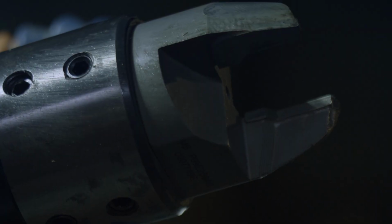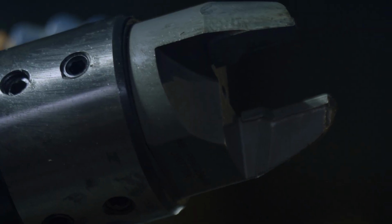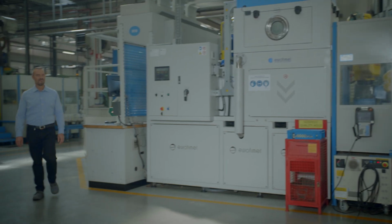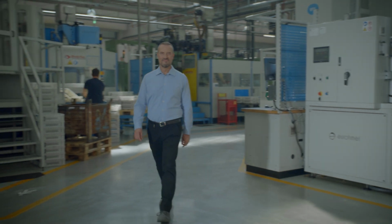But at the top of our range are the 5-axis systems featuring rotating tables, with quality levels similar to the machining center, but with productivity that's 7 times higher. This advanced technology is the result of a partnership with the manufacturer.